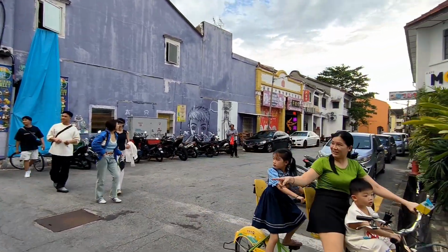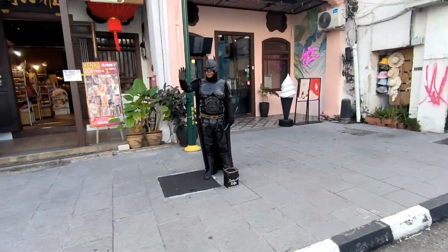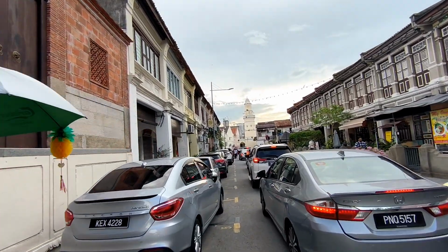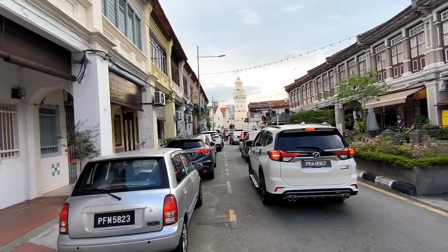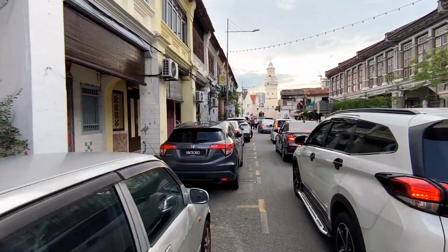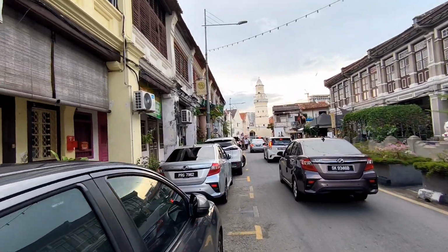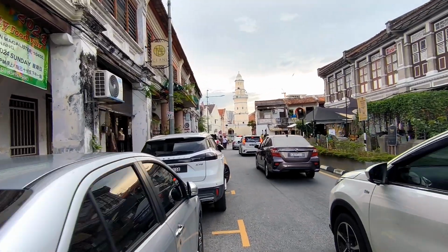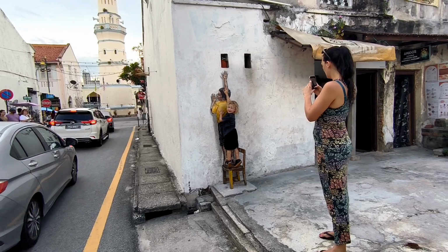Look at that. All these streets are so photogenic. Here's Batman, wow. All the heroes. And then over there is a big mosque. Of course, like in every other place in Malaysia, you got 3 religions in one. You got the Malays, you got the Taoists, or the Chinese, well, the Hokkien people, I should say. And you got the Indians. A melting pot like all of the country. Look at that street art. And a little kid taking a photo with it.